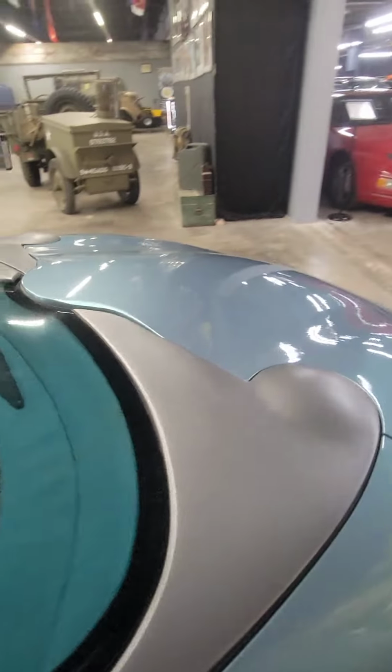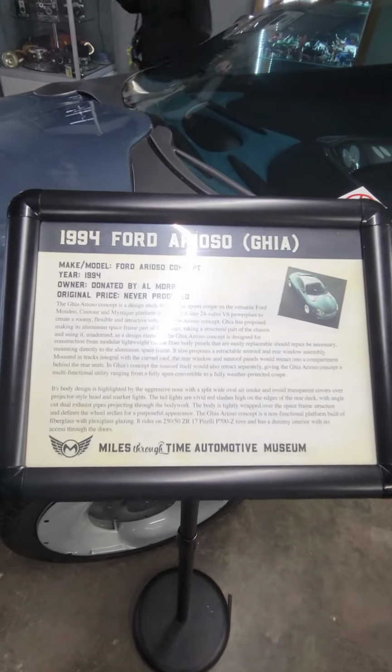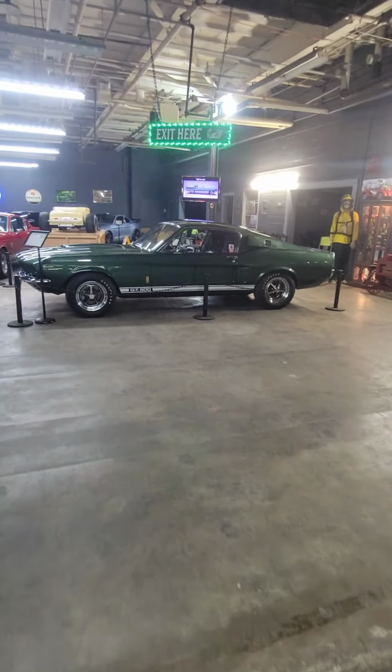This is weird, huh? Some spaceship Earth thing. I think it's just a prototype. I don't know. It's weird, huh? Yeah, it's a Ford. I think it's a prototype.